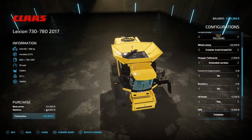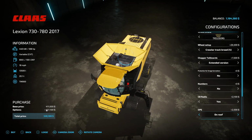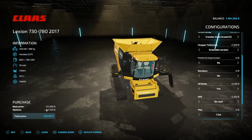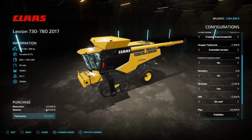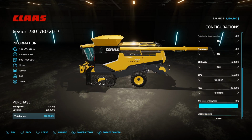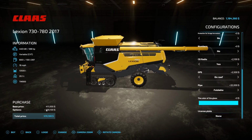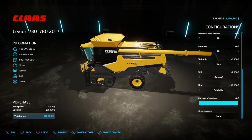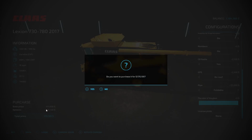Do we want it foldable or do we want it on the tank? Let's see, we're on the roof. I guess we can just do it on the roof. Not a big deal. Pipe, definitely want that to be a bigger pipe. That will probably do. I will just leave the window the same color. And so we're looking at $570,100. Okay, so let's put this in the cart and purchase this beast.